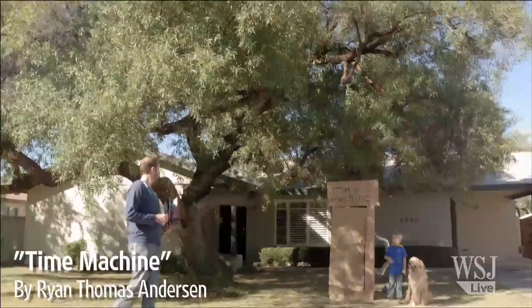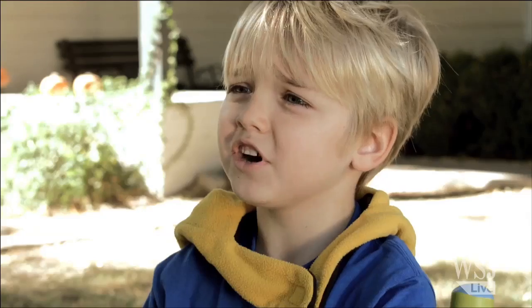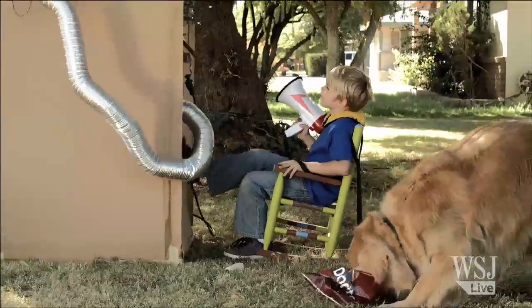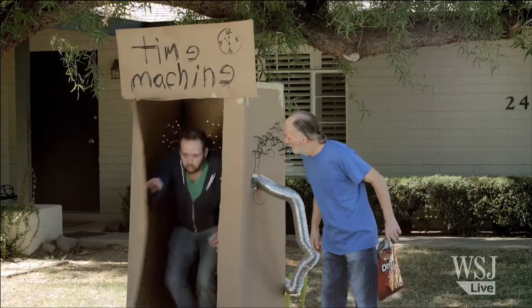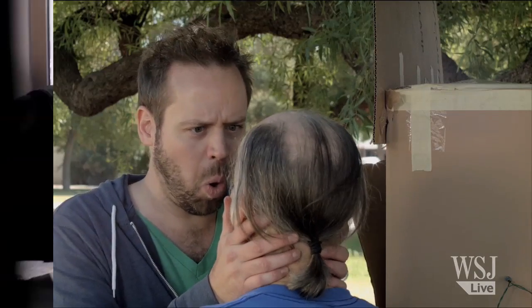Time Machine is the brainchild of Ryan Thomas Andersen of Scottsdale, Arizona, and features another clever boy who cons a bag of chips from his neighbor. Andersen says it cost only about $300 to make, and it features his own son and dog. When the neighbors asked him what he was doing when he was painting the cardboard box that became the Time Machine, they thought he was crazy.